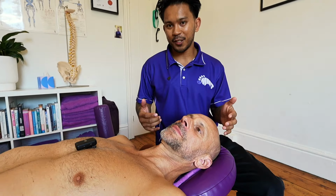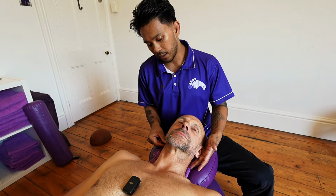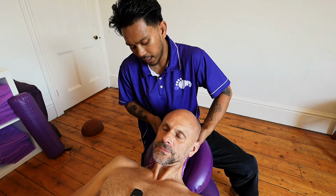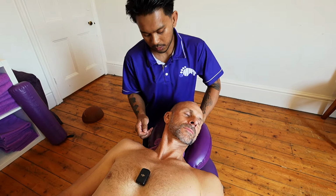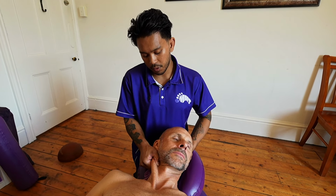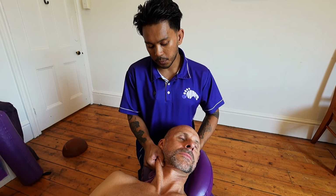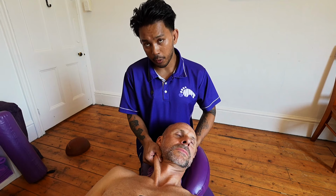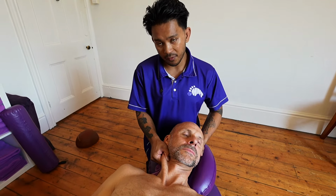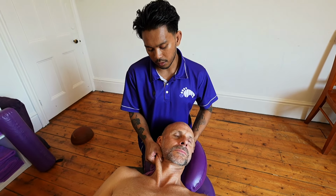All right, so first things first, I like to treat the SCM, okay? So that's this muscle in the front of the neck. You can see it pop out if he turns the other way. So how I like to get into it, I like to control his head like this, let it pop out and just start off naturally, get a pincer grip on the belly of the muscle there, okay? Sometimes you will feel referrals up to the front of the head or the jaw, even the back of the head. And it can be quite tight on a lot of people, yeah?